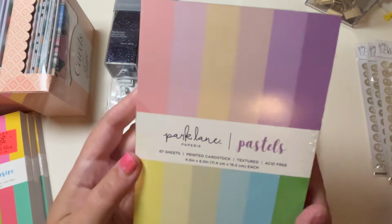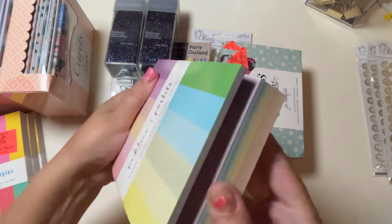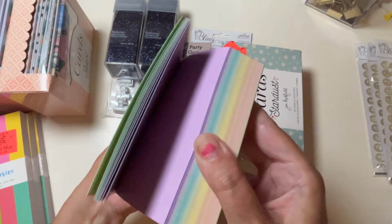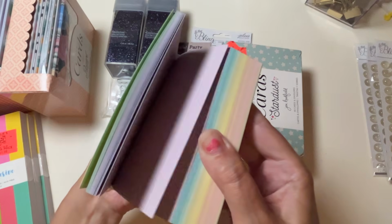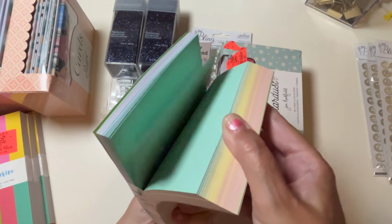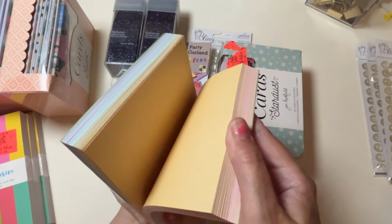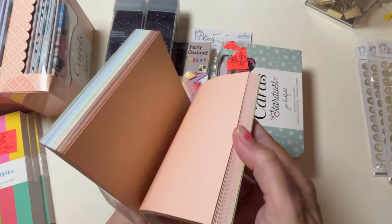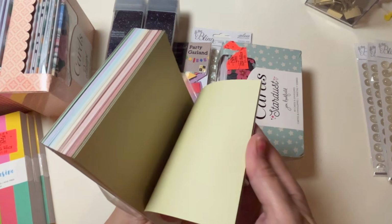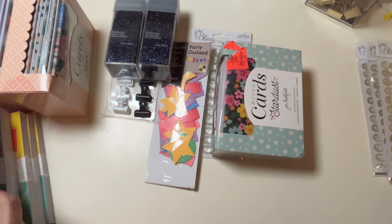Well, I got 3 of those, and then I got these pastels, and I love those. 87 sheets, but look at all these pretty colors. That's not really pastel, but this is. So you get so many pretty colors in here. I was so excited to find these. These ones are not adhesive, but still great for cards or die cutting. I got 2 of those.